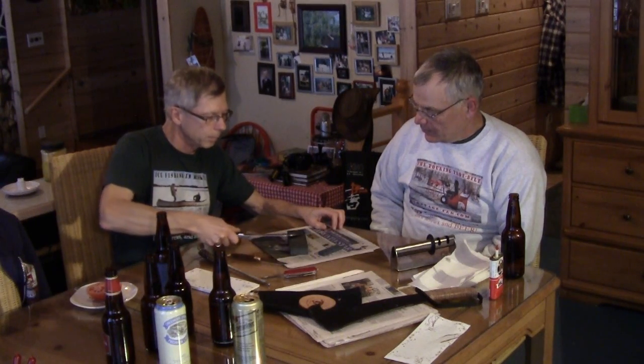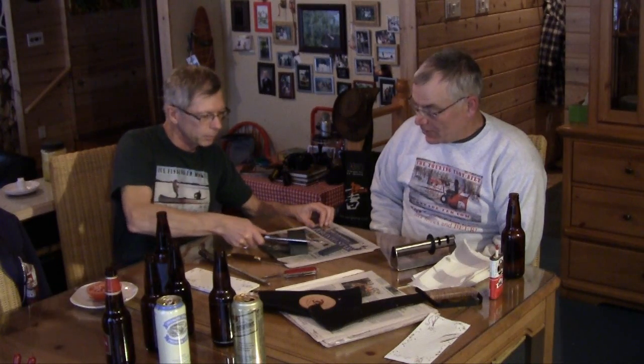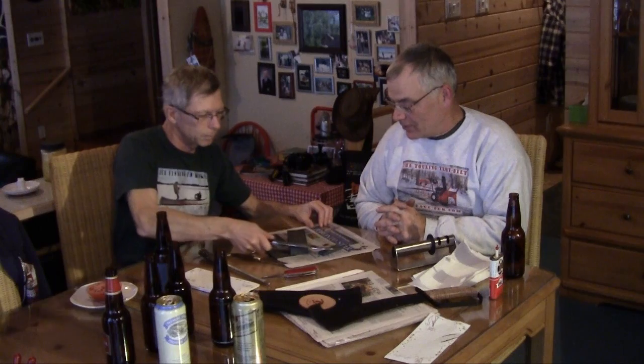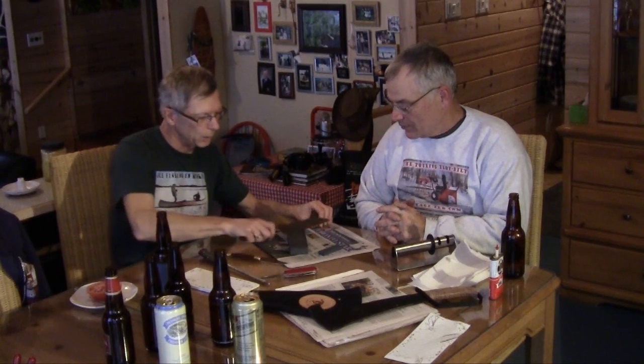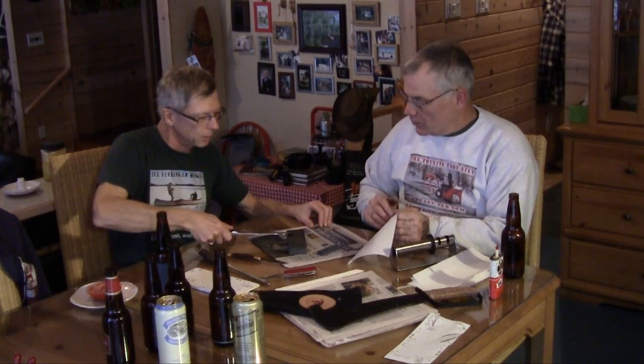Okay. All right. Now, how long do we have to do this for? Till it's sharp. And that can vary. At some point, this knife just says, "Hey, I'm sharp." No, you've got to check it every so often. So we'll do that.